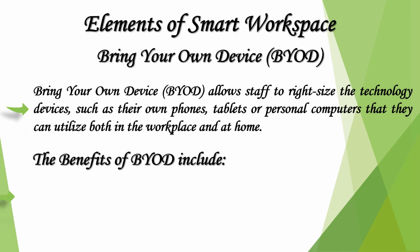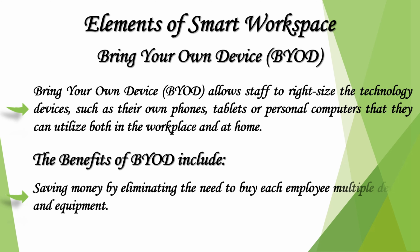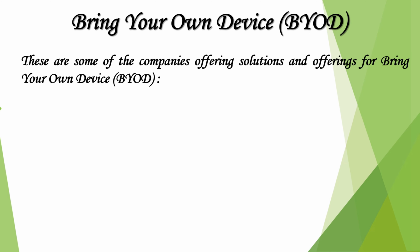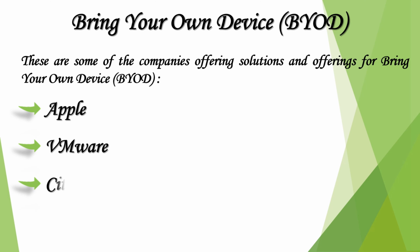The benefits of BYOD include: saving money by eliminating the need to buy each employee multiple devices and equipment, increasing happiness and satisfaction of employees. These are some of the companies offering solutions and offerings for Bring Your Own Device, BYOD: Apple, VMware, Citrix.